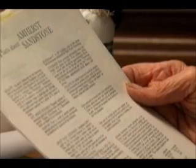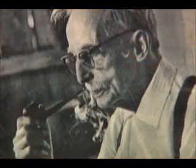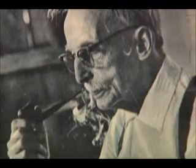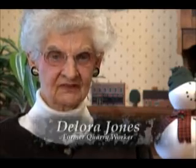In 1891, Delora Jones's grandfather moved to South Amherst from Switzerland to begin a 40-year career in the quarries. In the beginning of times, when my grandfather came here, all the people that came from Europe, Russia, all those countries, most of them were affiliated with some kind of quarry work where they came from. And when they came to this quarry, that's how they all settled here in town.